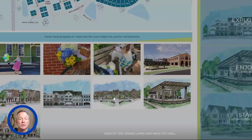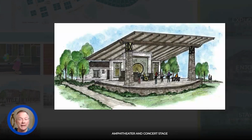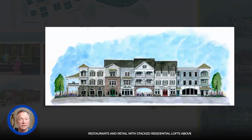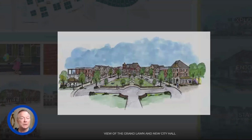This is what the square is going to look like with the city hall. This is going to be the amphitheater where they'll have live concerts. This is the city hall. And here you can see they've got some nice restaurants and retail stores, and they'll also be stacked with some lofts where people can live above them. And this is going to be the residential area, with restaurants and some more lofts at the top. I also want to show you what some of the houses will look like.